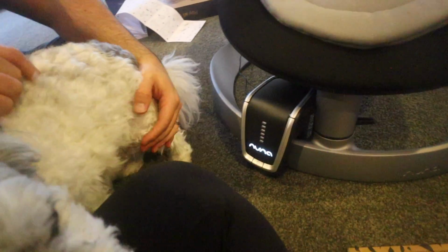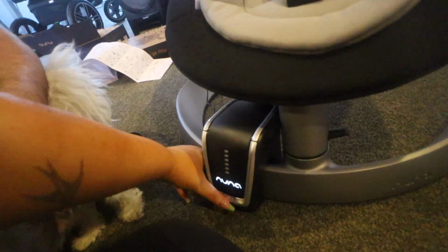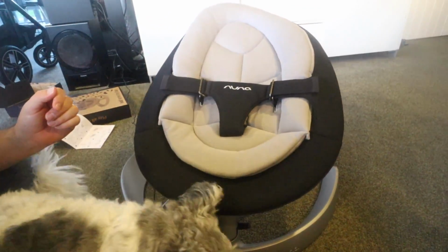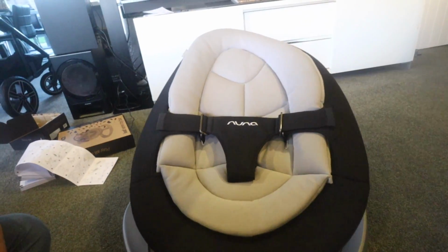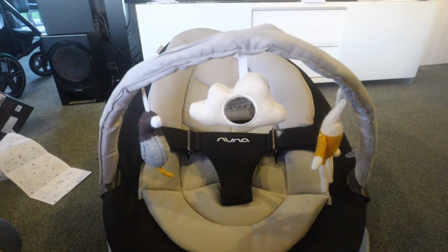Excuse me. He's like, I am baby. What are you doing? Alright, let's go down. There you go. And it rocks it for you. Oh, there you go. Cool. Alright, and the last thing is a toy bar. Let's pop that on. That's awesome.